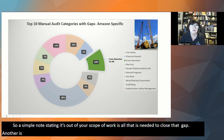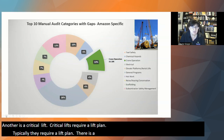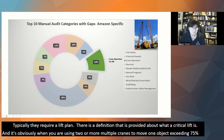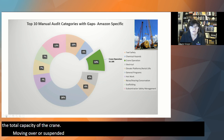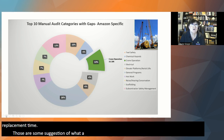Critical lifts typically require a lift plan, and there's a definition provided about what a critical lift is. It's when you're using two or more cranes to move one object, exceeding 75% of the total capacity of the crane, moving over or suspended over a structure or a public street, or lifting an item of high value or long replacement time. Those are some suggestions of what a critical lift is and when you would need a critical lift plan.